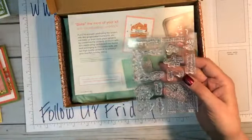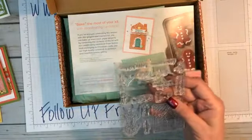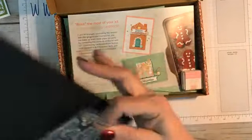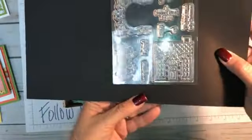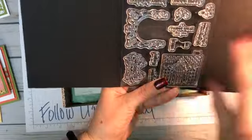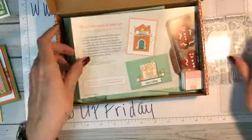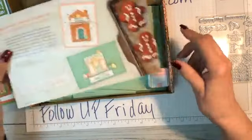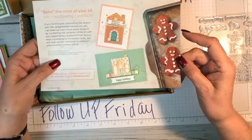Let me get a piece of black cardstock here to use as a backdrop so we can see what's there. So here's this kind of cute little gingerbread house and all kinds of little swirlies, some different verses. Yeah, kind of cute. Here's Bake the Most of Your Kit with coordinating cardstock. It gives you some other ideas.